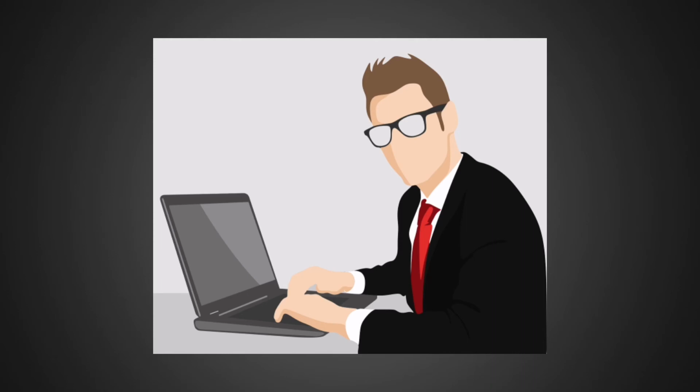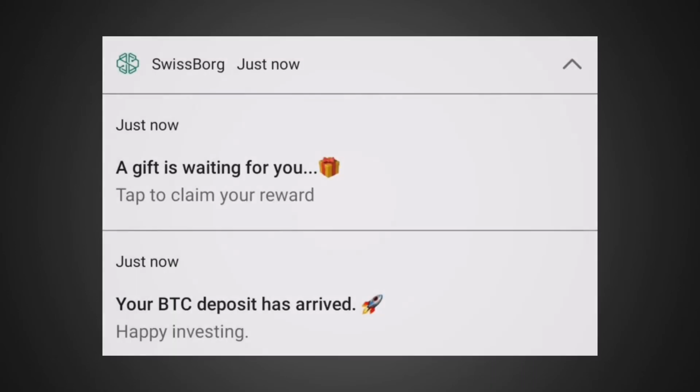And after a short while, the Bitcoin deposit has landed. Here's the notification. So we've got a deposit arrived and we've got a reward. Oh, we've got a gift. Getting so excited about this right now. Could be anything from €1 to €100. So let's click that. Enter the passcode. Here we go. Our invite is complete. Let's redeem it. See how much we get.